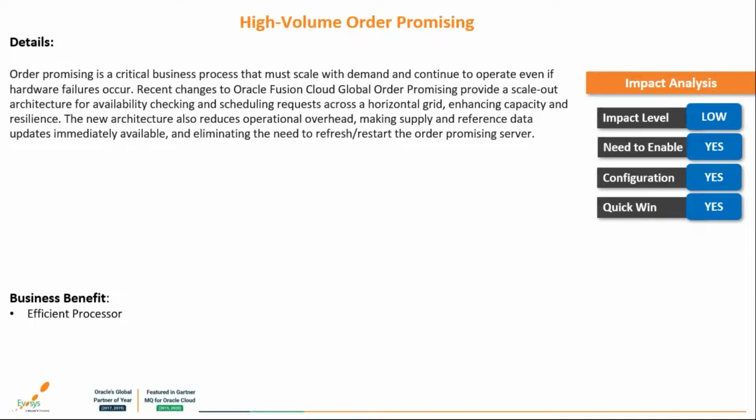The business benefit. So again, this leads to an efficient process. So for the businesses that have a huge number of transactions involved, they can use this particular update for better promising. And the impact analysis. So again, this is a low level impact. It is an opt-in feature, so we need to enable that opt-in feature. There is some configuration required and it is a quick win.